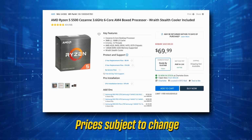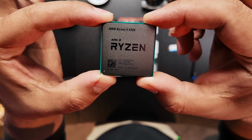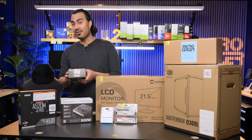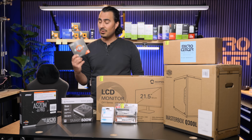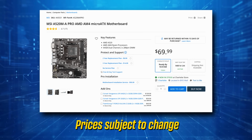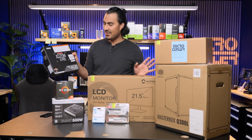We're starting off with an AMD Ryzen 5 5500. That's an AM4 CPU, that's 6 cores, 12 threads. It's a 4.2 gigahertz max boost with a 3.6 gigahertz base. This is Zen 3 architecture, so this is a little bit on the older side. Paired off with that, I have this MSI A520M A Pro motherboard. Now this is an M-ATX board, which is gonna be perfect for the case that we're gonna be using.